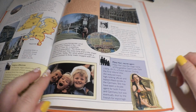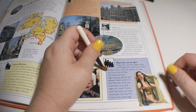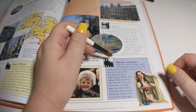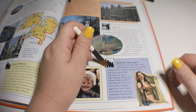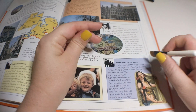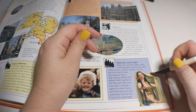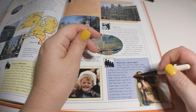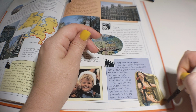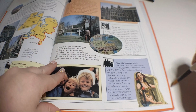Mata Hari, secret agent. Mata Hari was the stage name of Margaretha Geertruida Zelle, a Dutch dancer. During the First World War, she seduced many high-ranking officials and leaked Allied secrets to the Germans. She may have been a double agent for both France and Germany, but she was eventually shot by the French for espionage.